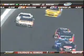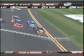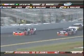There are the two Fords from Roush Fenway. Do you realize Roush Fenway Racing has never won a nationwide race here at Daytona? They used to own this place back in the days of GTO racing in the Rolex 24. Maybe today will be their day.